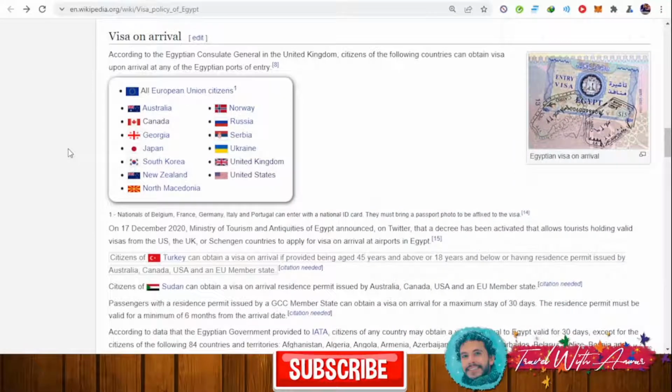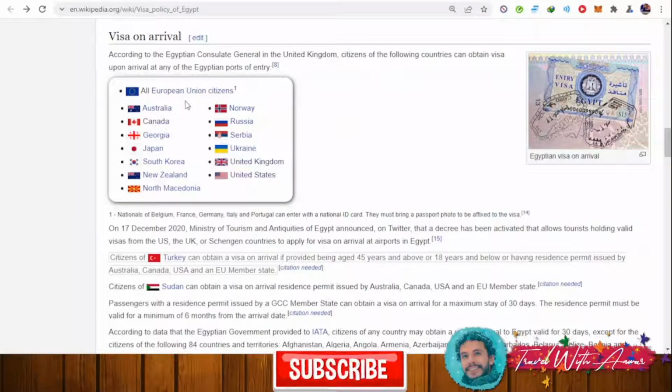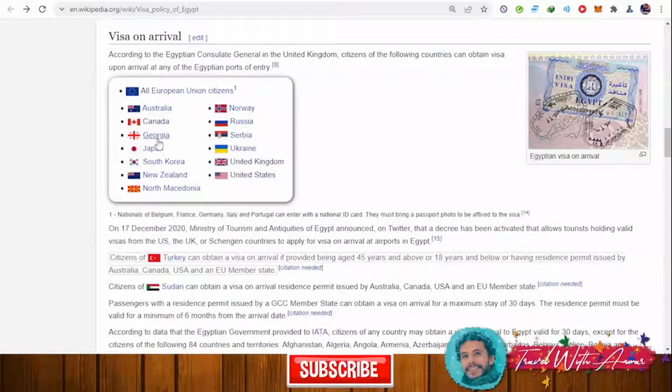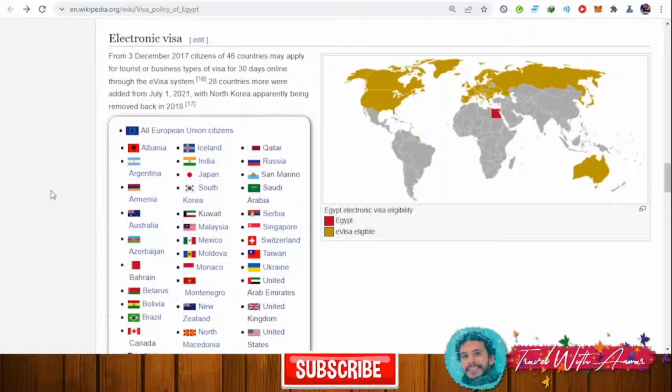There are also some countries that can get a visa on arrival, like all European Union citizens, Australia, Canada, Georgia, Japan, Ukraine, Russia, Serbia, United Kingdom, United States. And also there is a service to apply for electronic visa, and we will discuss it in details.